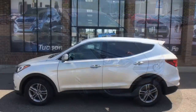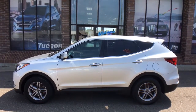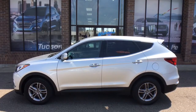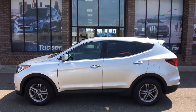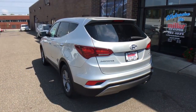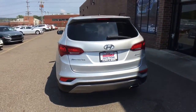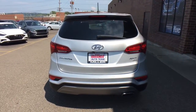These are just some of the great options this vehicle comes with: all-wheel drive, keyless entry, woodgrain interior trim, backup camera, Bluetooth connection, aluminum wheels, steering wheel audio controls, stability control, rear spoiler, traction control. Smooth, sporty style was never so smart.